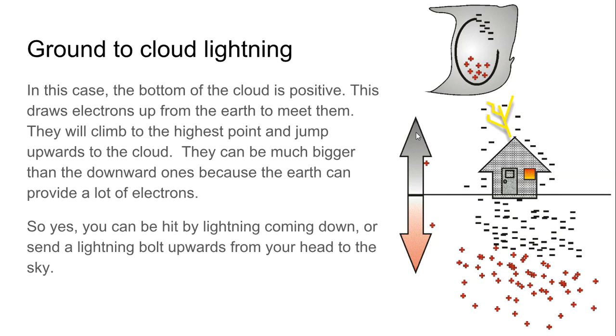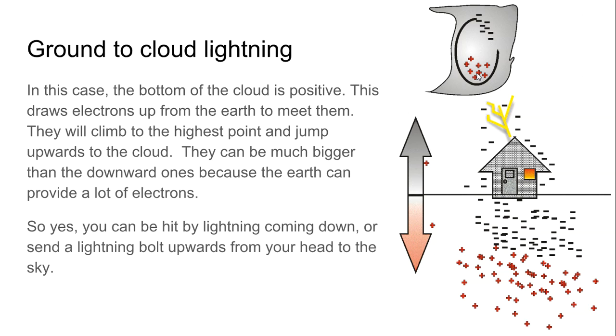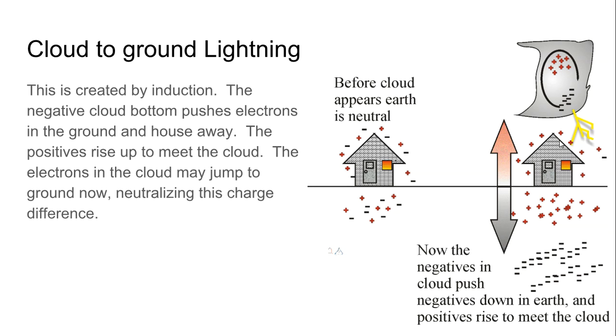But the opposite situation can also exist. If the bottom of the cloud is positive, then electrons will swarm into your house to try to reach them, and the positives will move away. And in this case, the lightning bolt goes up, so your house can hit the clouds with lightning. Now, which one is more likely to burn down your house? The lightning bolt that starts from a single spot on your house and goes up to the clouds, or the lightning bolt that fans out from the clouds?